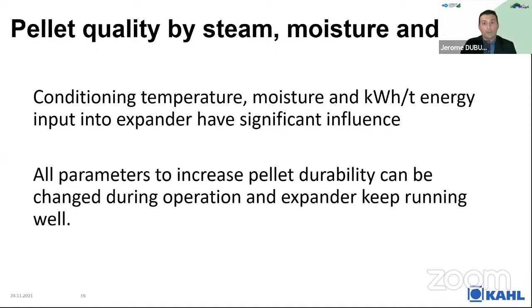The conditioning temperature, moisture, and energy in kilowatt hour per ton have a significant influence on the parameters. So all the parameters are here to increase the pellet durability and can be changed during the operation of the expander without resetting or without stopping the formula in progress.